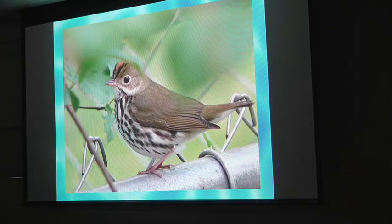So it's brown with a white breast with black streaks, and you can see that orange crest, which you usually only see when the bird is threatened or excited, and then it'll raise that crest. So that's called an oven bird. And they're called an oven bird because of the nest that they build, they don't nest here. They nest in the Appalachians and further north. But the nest that they build is shaped like a little Dutch oven.